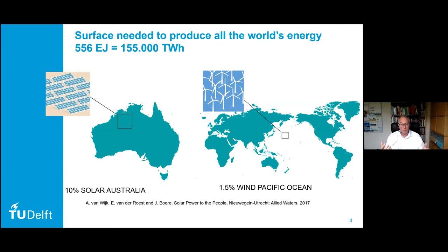If you look at the total amount of energy that we consume worldwide, that is 556 exajoule, that is 10 to the power of 18, which is the equivalent, the same as 155,000 billion kilowatt hours. That's for all the energy. That's not only for electricity, which is, by the way, less than 20% of our total energy consumption, but it is for mobility, it is for heating, it is for our industry, for feedstock, etc. All this energy, if we put on 10% of the surface of Australia solar panels, then we produce all this energy for the whole world.